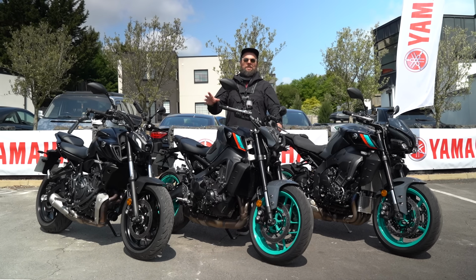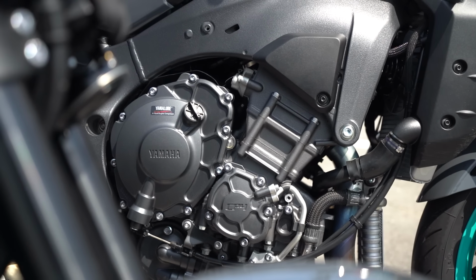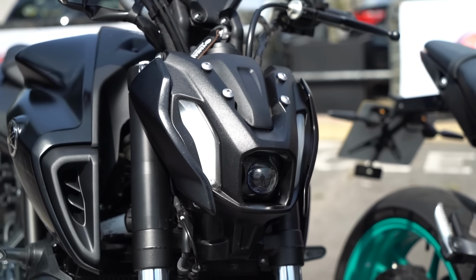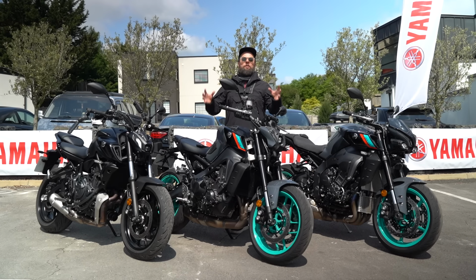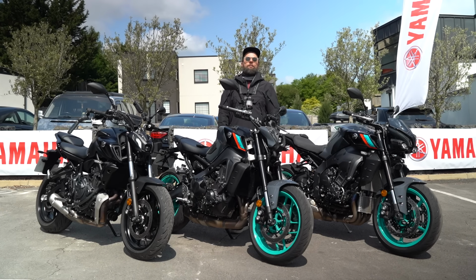But which is actually better on the road, and is more power always better, or is there just as much fun to be had on one of these more modest machines, especially considering you save a few grand? Well, I'm here at Yamaha's UK Press Experience Day to ride them all back to back and find out.